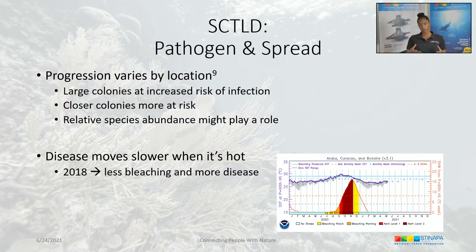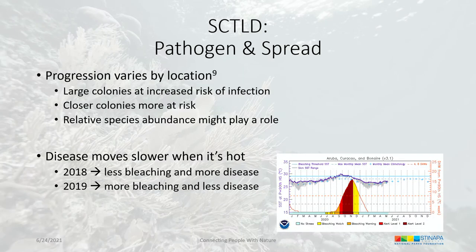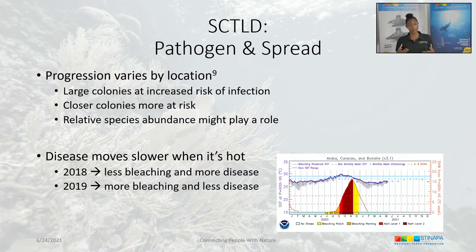So in Florida, they saw in 2018 that they had a pretty mild year in terms of bleaching, so they didn't have that much bleaching, but the disease spread more and there were more infections. Whereas in 2019, when they had more bleaching because it was warmer, they had slower spread of the disease.